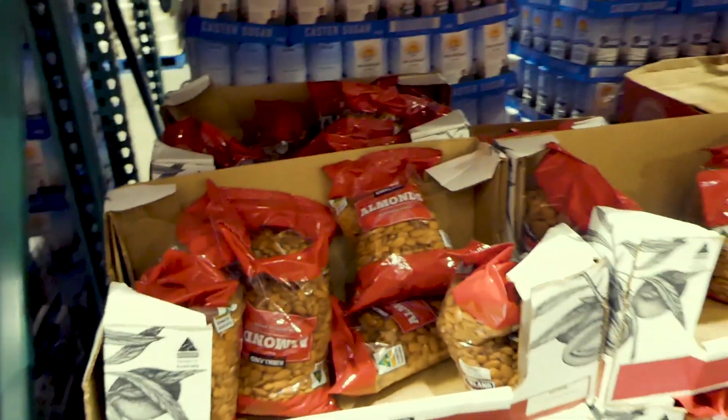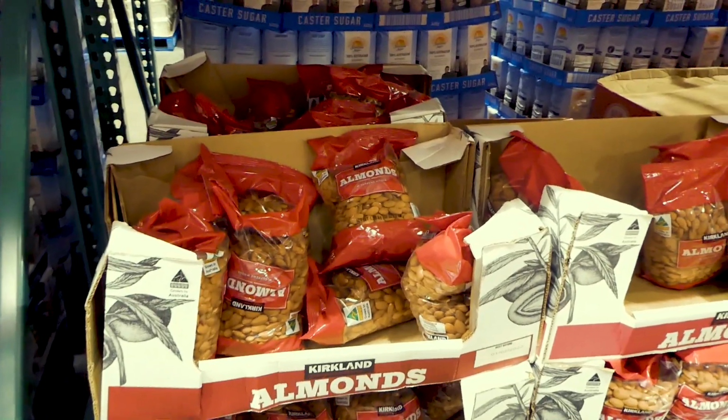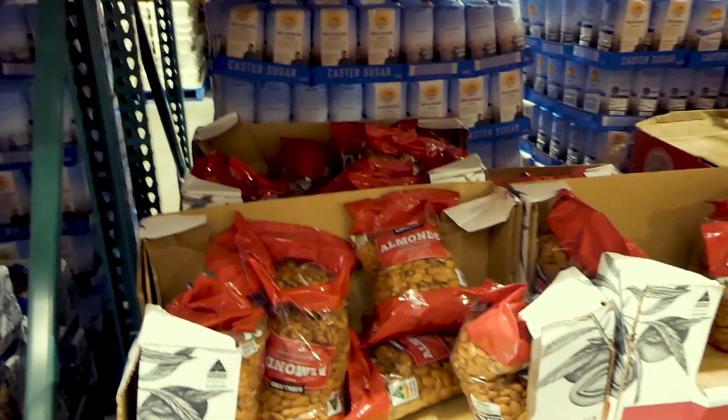So these are kind of like the ones you would bake with, right? Because they don't have any flavorings or anything on them. And then up front, which I'll show later, they will have all of the salted, mixed and roasted nuts and things like that.